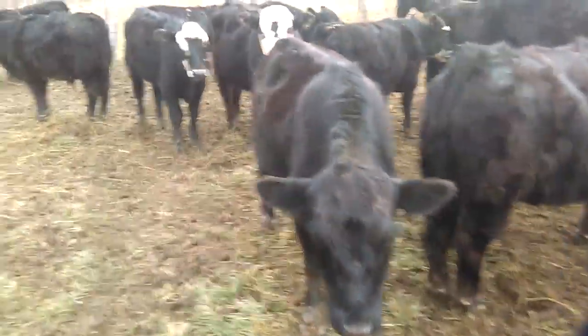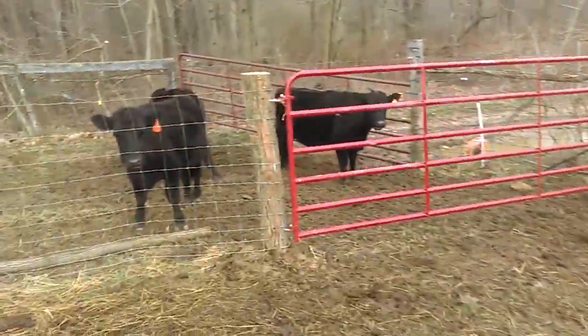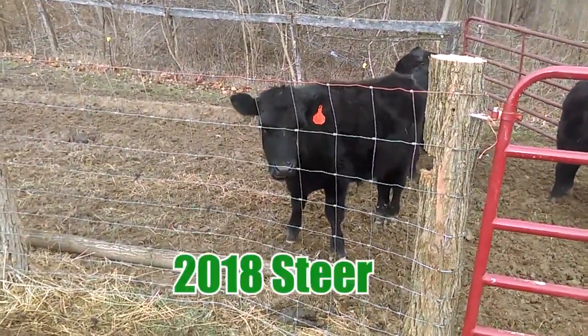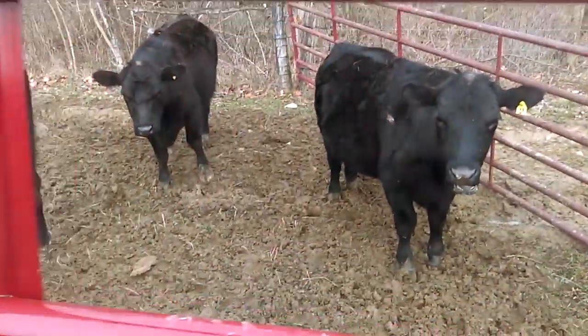I wanted to give everybody a quick look over and give you a chance to see what everybody looks like here at Grazing Farm. It's a 2018 calf. Recently sold him to the guy I work for, and 2 more steers.